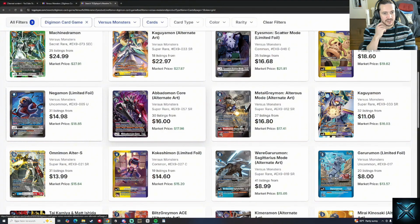I know that the price has jumped up a little bit recently, in the last couple of days, from other people realizing that the deck can be kind of a menace. It can have some issues getting de-digivolved and controlling the board that way, but if you pull this in your box, you won't be upset either.